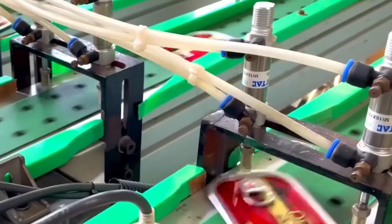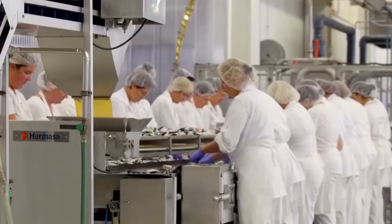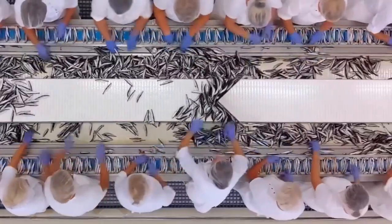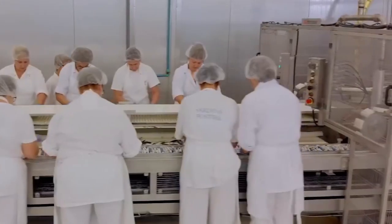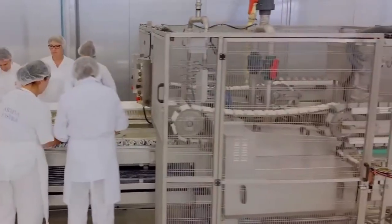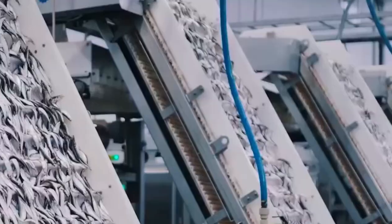This changed everything. The sardine canning industry took off in France, Portugal, and Spain. By the early 20th century, even the United States had jumped in, and before long, canned sardines were a global pantry staple. Today, thanks to convenience and nutrition, they're still a favorite, packed with protein, omega-3 fatty acids, and calcium. But the real question is, how do sardines make the incredible journey from the deep blue sea to that shiny little can in your cupboard?